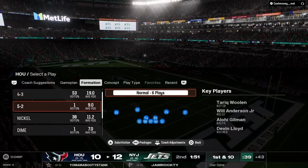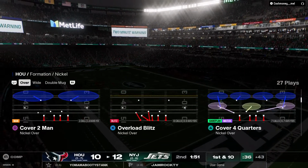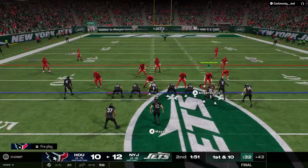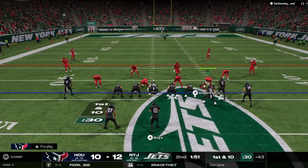So it's the 2-minute warning here from MetLife. And it's the Jets taking over on offense. Let's see how they attack this 1st down, Brock, from the 43.